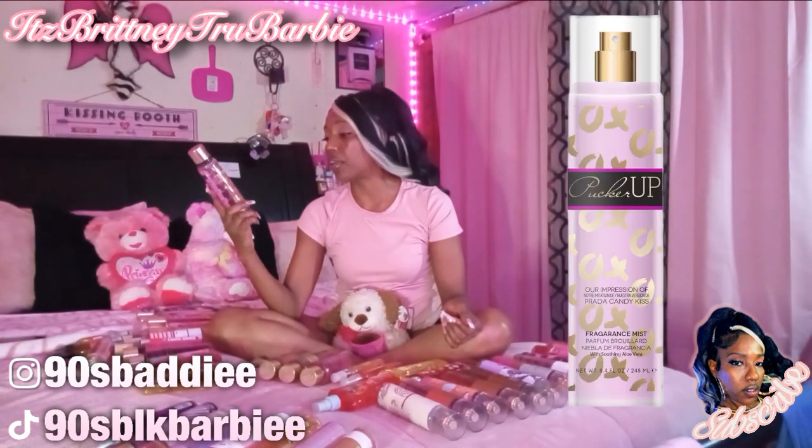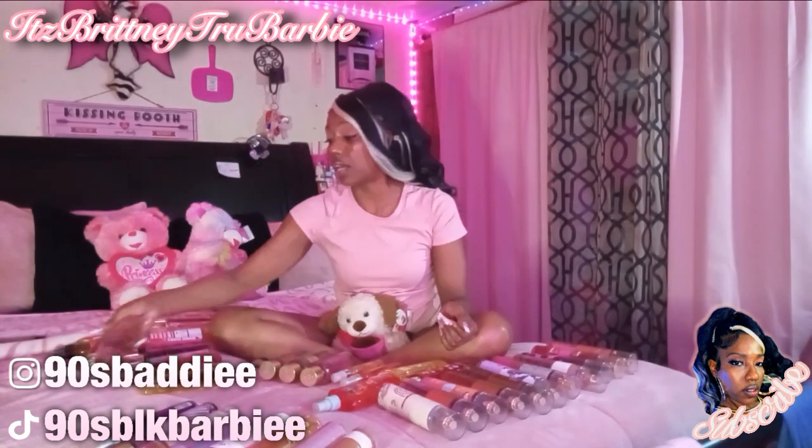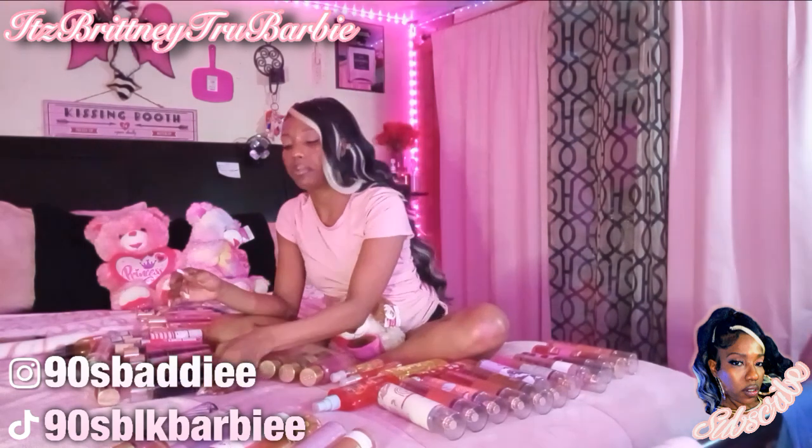And then next we have Pucker Up, and this is an impression of Prada Candy Kiss. It smells so cool. It's good. Saving it. And then the next one we have is Magic Spell by Bellamoure Collection. And this reminds me of Love Spell from Victoria's Secret. I think it's a dupe.